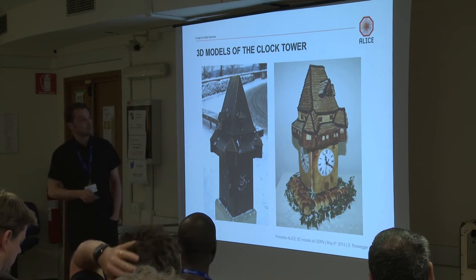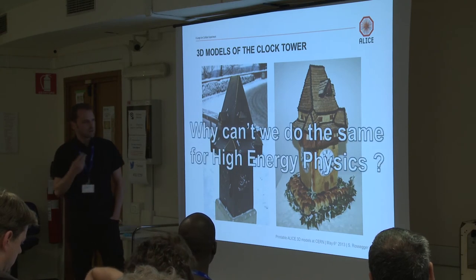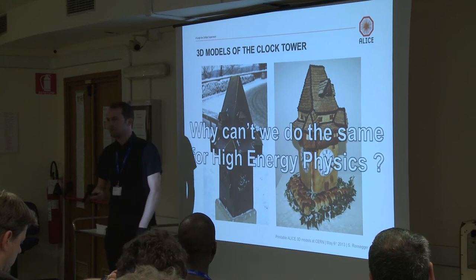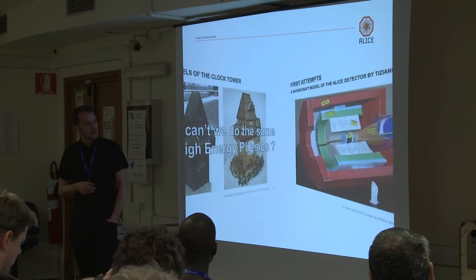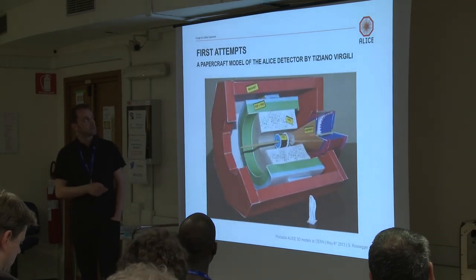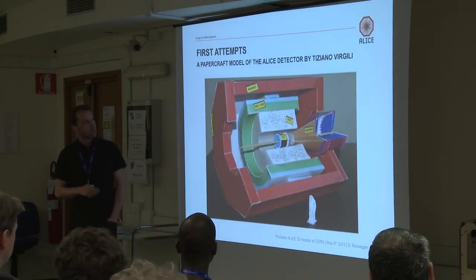I guess so, at least. So my idea was, why can't we do something similar for high energy physics in general? And that made me jump through the internet first, having a few attempts on paper craft.